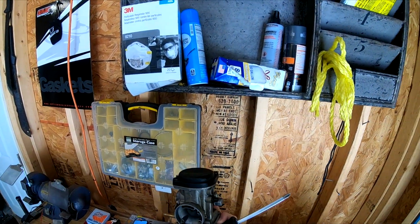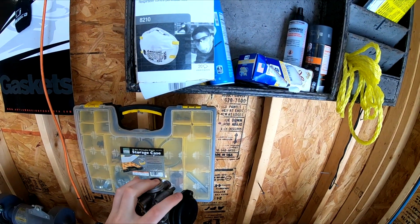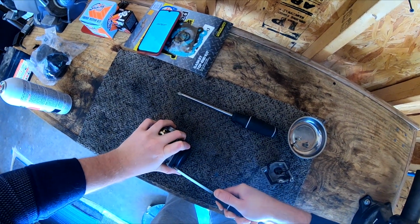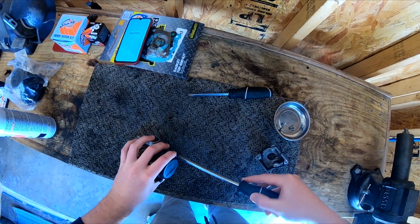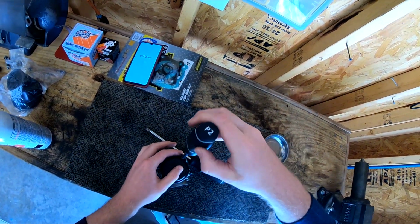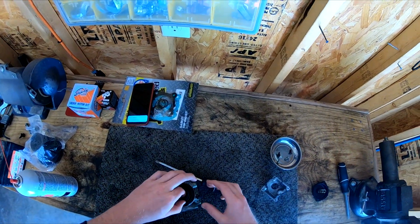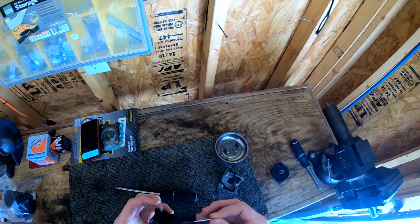This slide doesn't seem to be moving properly, so I'm gonna guess that the spring is not under this cap because I don't hear it, and it should be coming back down. Oh my god, unnecessarily tight. Oh, it actually has the spring. Okay. Is it the right spring? I don't know. So far, that's clean. Wow.